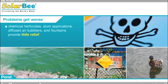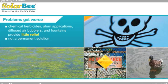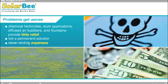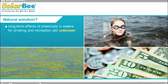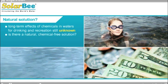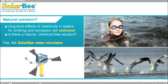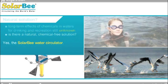Chemical herbicides, alum applications, diffused air bubblers, and fountains provide little relief, and they will never permanently solve your water quality issues. And the expenses are never-ending. With the long-term effects of chemicals in waters used for drinking and recreation still unknown, the question remains, is there a natural chemical-free solution for eliminating blue-green algae blooms while restoring your lake's ecosystem? With a Solarbe reservoir circulator, the answer is yes.